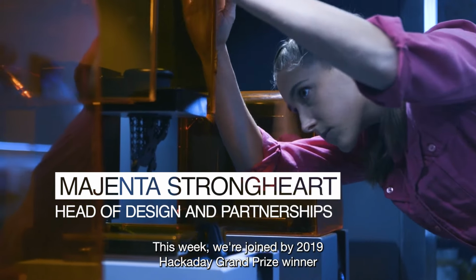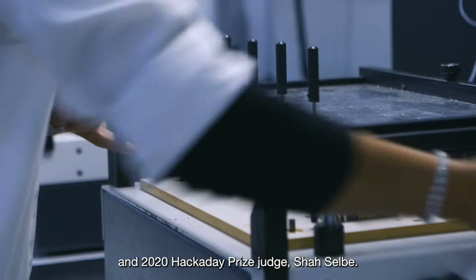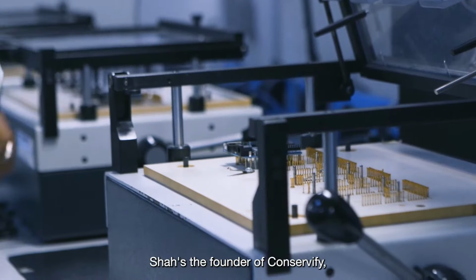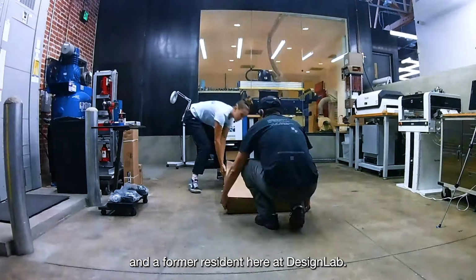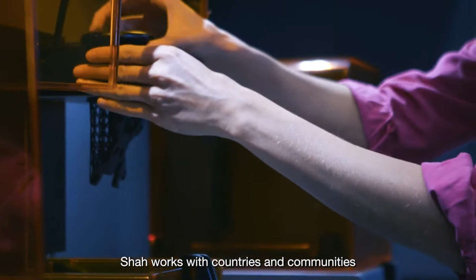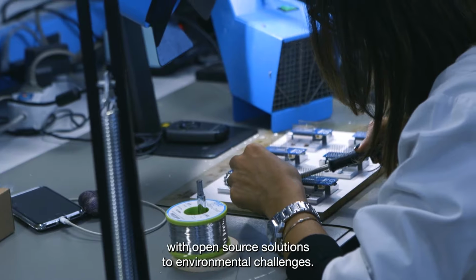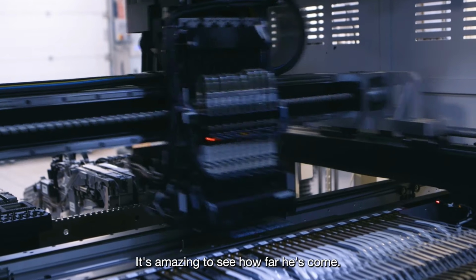This week, we're joined by 2019 Hackaday Grand Prize winner and 2020 Hackaday Prize Judge, Shah Selbe. Shah is the founder of Conservify and Managing Director at FieldKit and a former resident here at DesignLab. With his background in engineering and conservation, Shah works with countries and communities all around the world to come up with open source solutions to environmental challenges. It's amazing to see how far he's come.